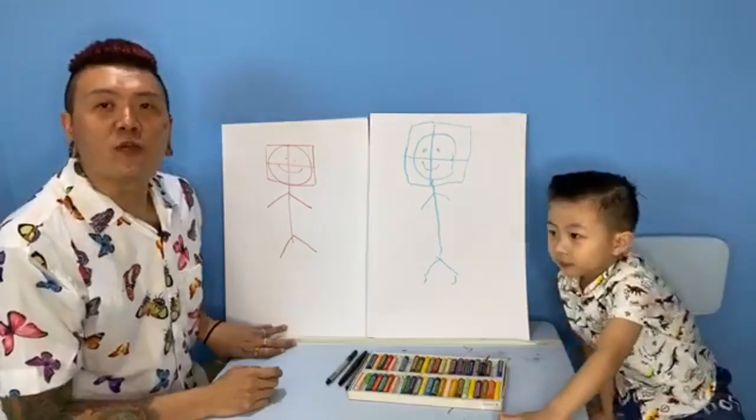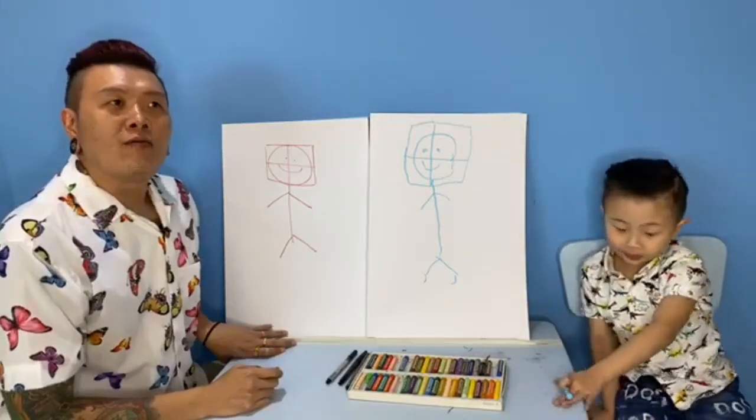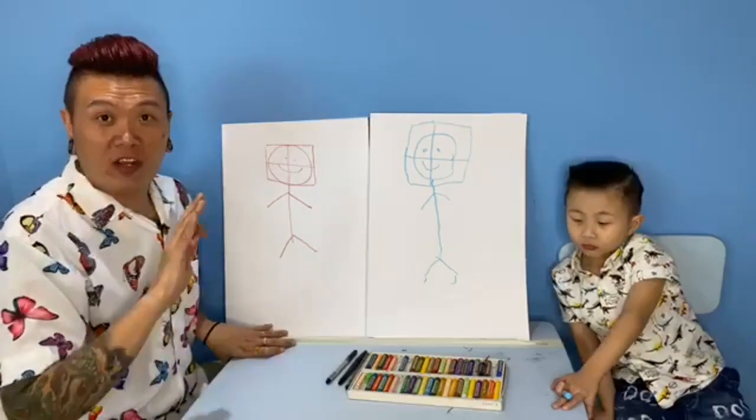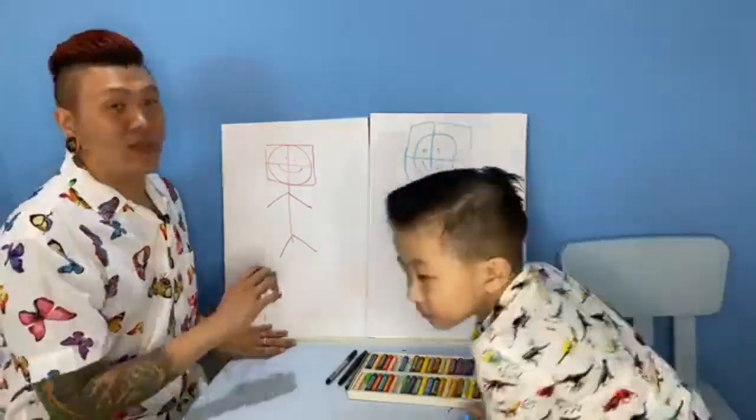Tianqiang, the Transformers will be for more advanced lessons, maybe later. Today we're doing very basic robots, stuff that we all can draw.